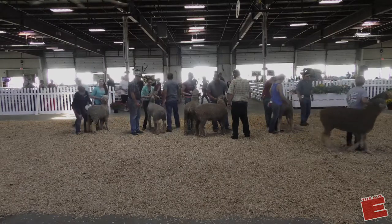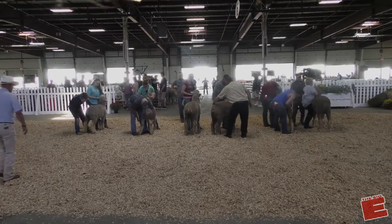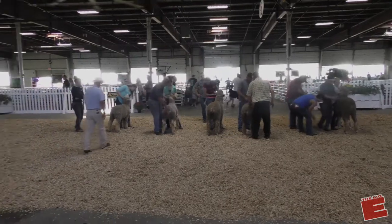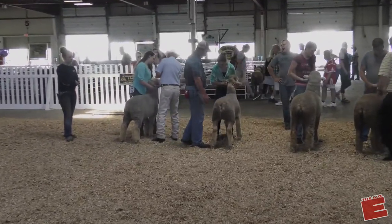We have six entries here in our senior ewe lamb class, here in our Rambouillet breed. And the oldest in this class is September 13th, all the way down to December 6th.